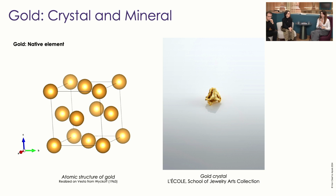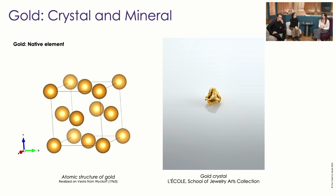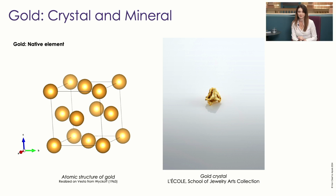So gold, an atom, a crystal, but also a mineral. By mineral, we mean a solid that has been formed naturally in the earth, and that most of the time is crystallized. And the very particularity for gold is that it's a native element. It means that it has only gold inside gold. There are not many minerals that belong to the native elements. There is diamond also, but here we are talking about gold.